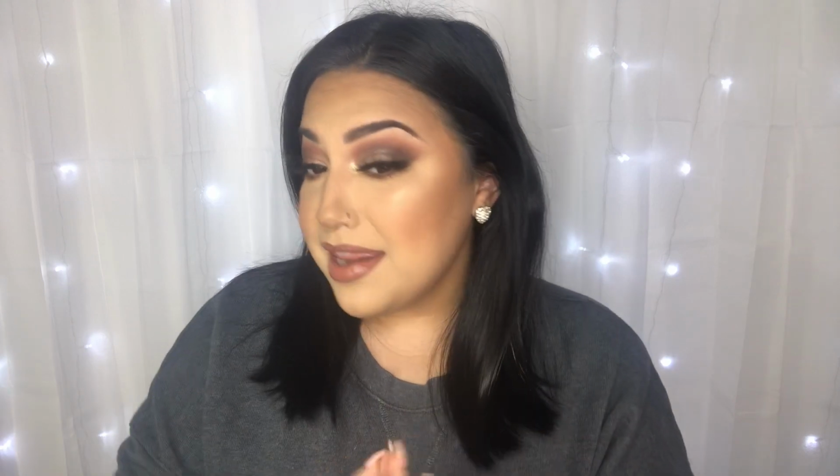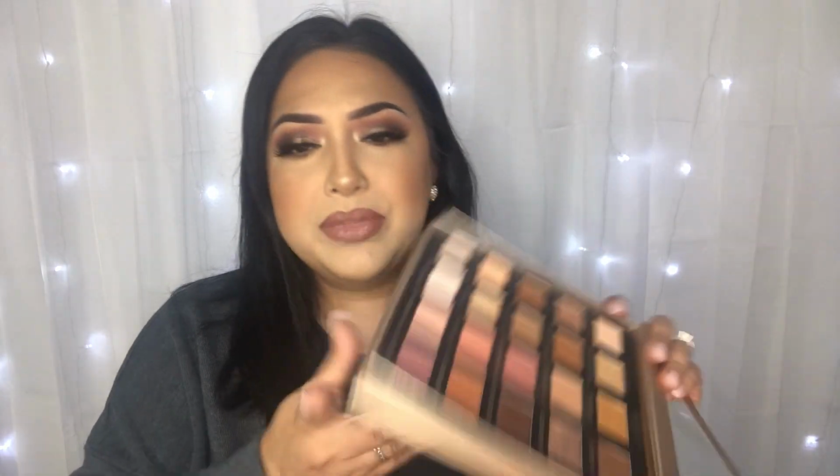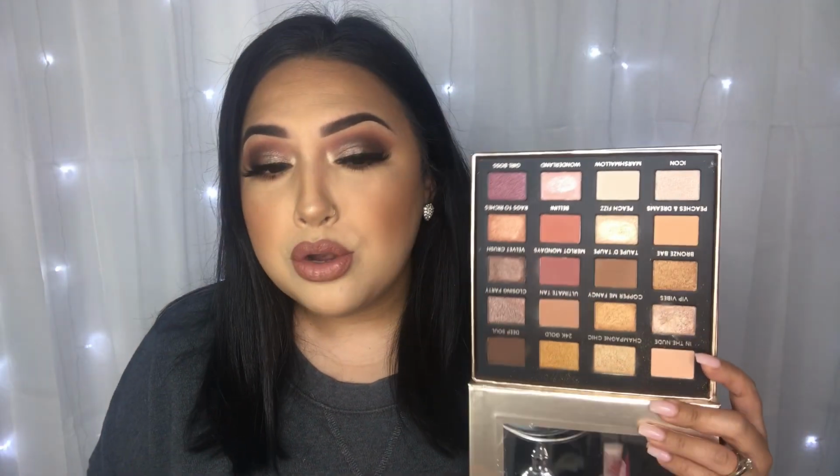This is the final look. I think it came out pretty nice. Actually, I was a little skeptical about the eyeshadows because I felt like I was getting a whole lot of fallout. I felt like they weren't blending the best. It could have been just me, user error. I'm gonna keep playing with them and see if I can get them to be easier to work with. But yeah, they are a little bit chalky, a little bit powdery.